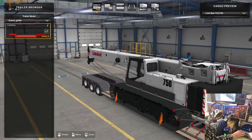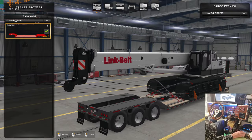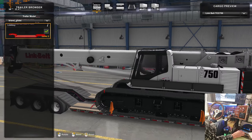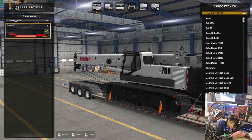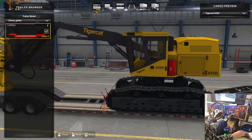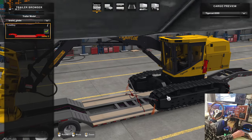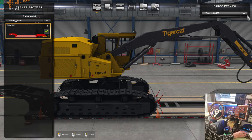Here's that Link-Belt. Like, this is pretty nice. Tracked crane. Very nice. Got a whole lot going on. Kind of busy at the tie down here. But it's nicely done. Tiger Cat. This is a feller buncher for felling trees. And once again, nicely done. Really nice. Yeah. What else we got?